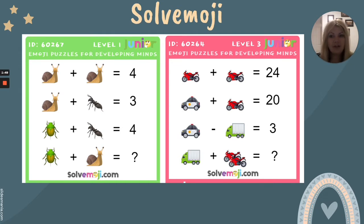So for example, if you look at the green one now, you've got to think, right, there's 2 snails. So you need to think a snail plus a snail equals 4. So you've got to try and work out now what the snail is worth. Then you've got to use that underneath. So then you know whatever the snail is plus the ant equals 3. So your teacher might decide to pause the video now for you to have a really good go at this Solvemoji. And I'd love to see your final answers and fingers crossed you managed to come up with a solution.